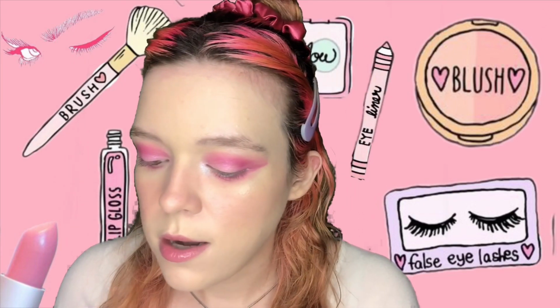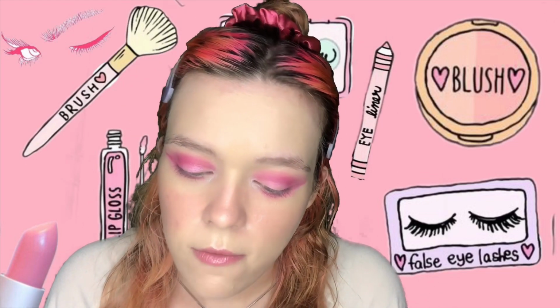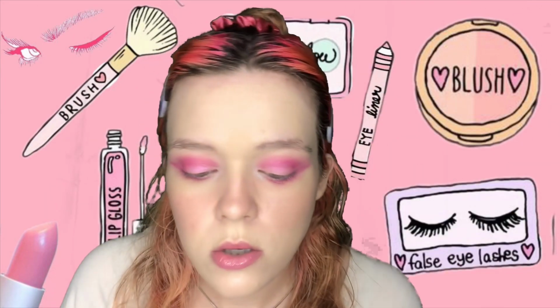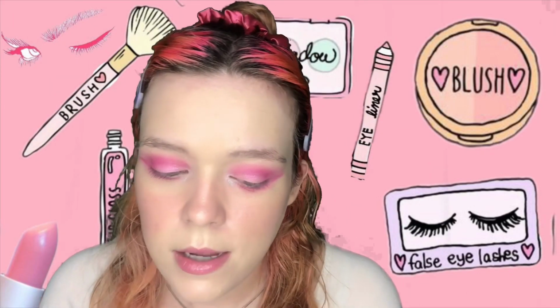And the second one is a highlighter palette, but I decided to use it on my eyes because the shades look really pretty. You can also use it as a highlighter palette. It's from Insfiniy, the 8 color highlighting palette. This is what it looks like. So again, you can use that as a highlighter or an eyeshadow. I used it on my eyes today.